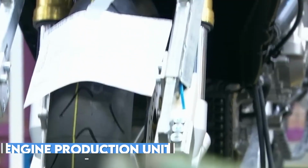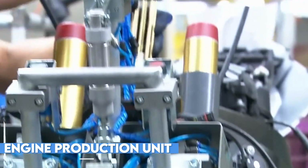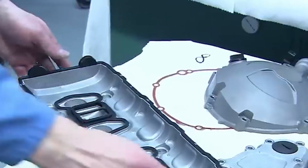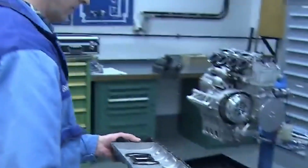Next comes the engine production unit. The engine of the S1000RR is the heart of the machine and is produced in a separate area of the factory. Each one is meticulously assembled by hand by highly skilled technicians who use specialized tools and equipment to ensure that every engine meets BMW's exacting standards for quality and performance.